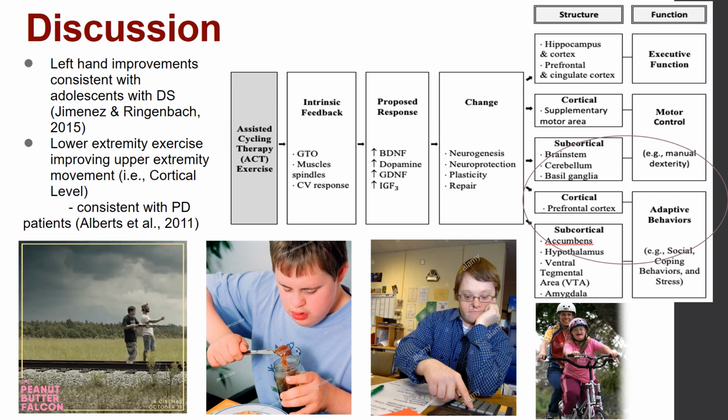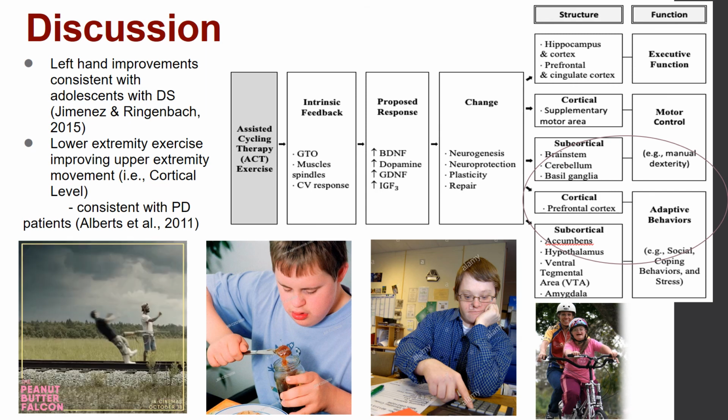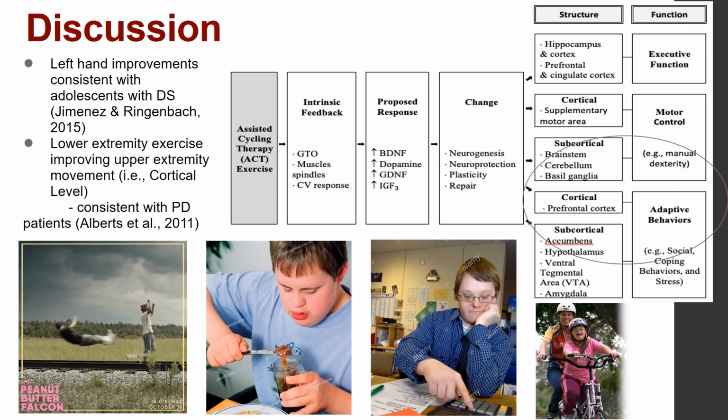So just to finish off then, we can see how important improving fine motor control is for the activities of daily living for older adults with Down syndrome. And I think this research is really promising, and I look forward to doing some more research and sharing some more with you.